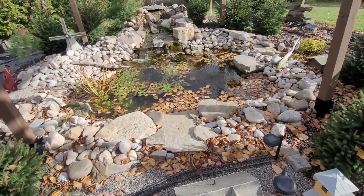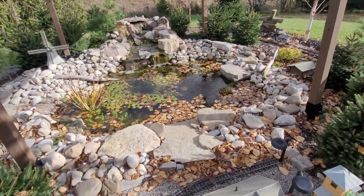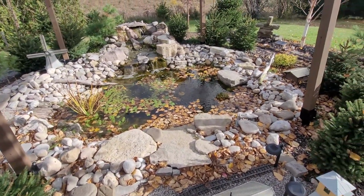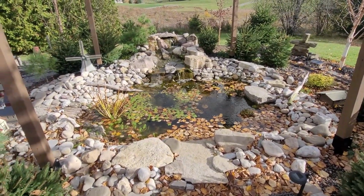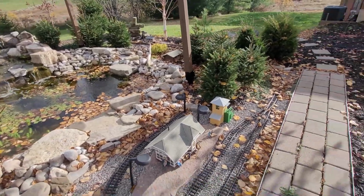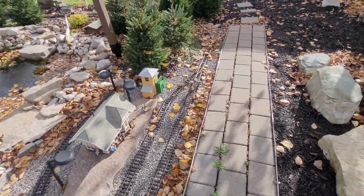The pond we're going to start to winterize. We're going to take the fish out. We've got a plan for those. We'll update you on that plan later, but we'll get the pond kind of ready. We're not going to shut it down quite yet because it's still a little early for the pond, but we're going to get rid of all these leaves.